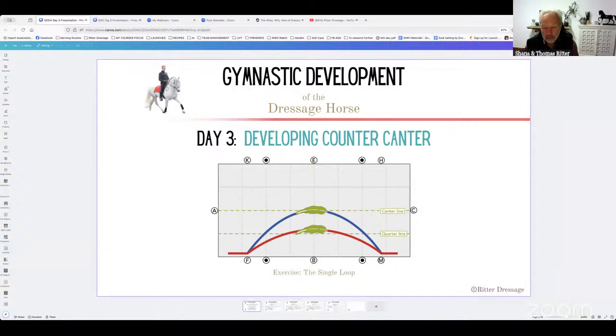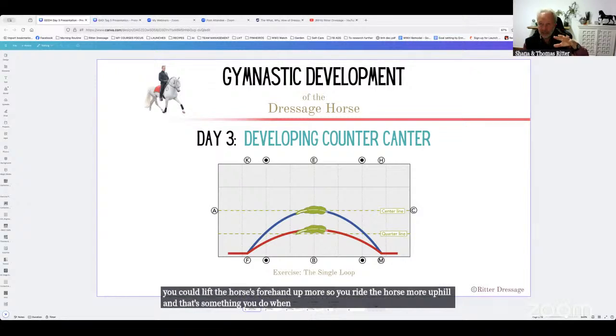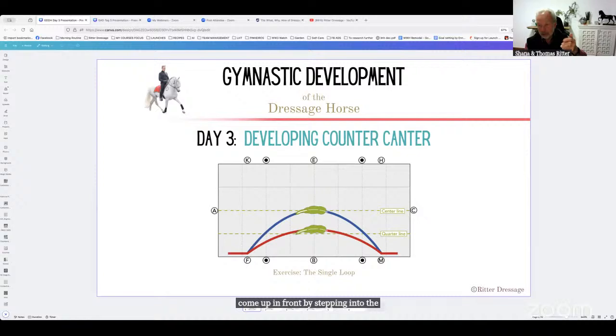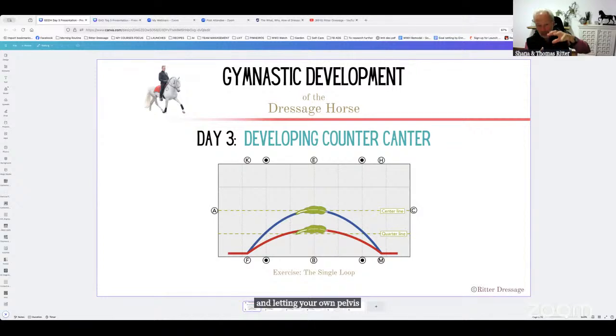Before you begin the turn, you could lift the horse's forehand up more, so you ride the horse more uphill, and that's something you do when the withers come up and the outside hind leg is on the ground. So that's the first beat of the canter stride. You could ask the horse to come up in front by stepping into the outside stirrup, half halting maybe on the outside rein, and letting your own pelvis swing up more, like your own body come up more. So you create room under your seat for the horse's back and withers to come up. So you can lift up and then you start the turn and then step inside, rear, front, rear, drive the outside.